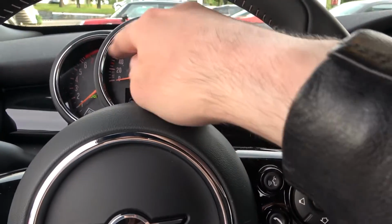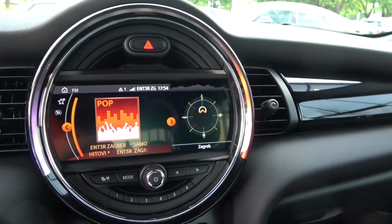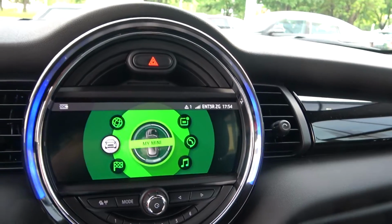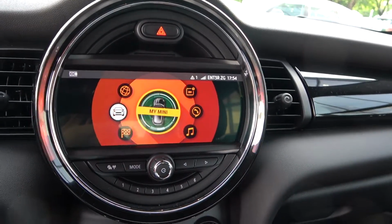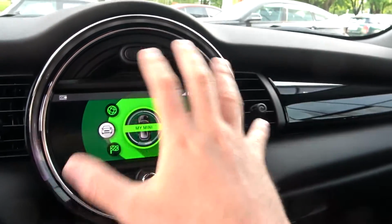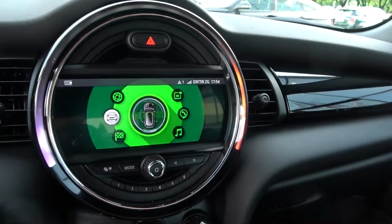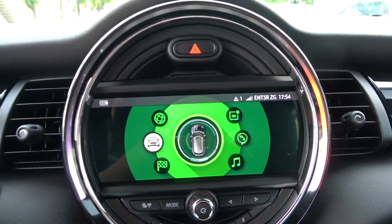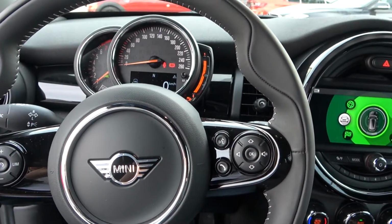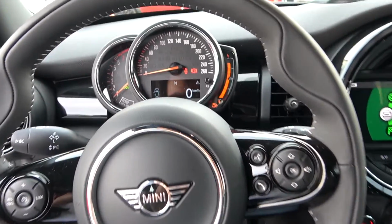Here is the speedometer, rev counter, fuel gauge. Then this screen is the best thing about this car, really. Look at this bunch of stuff here. I will not show everything now because there will be plenty of time, and I also want to study this so I can show you and know everything in advance. So basically there will be a lot of videos with this car, believe me, and I'm so happy that I got it. Looks awesome, really.